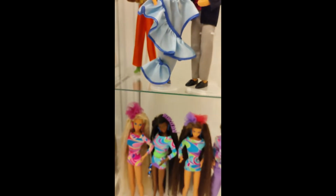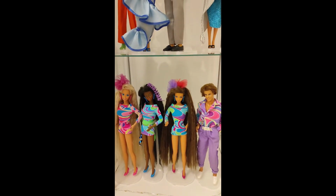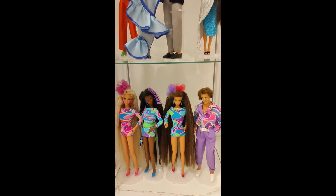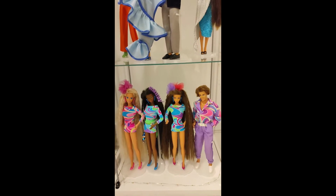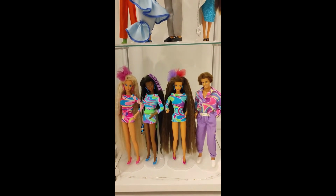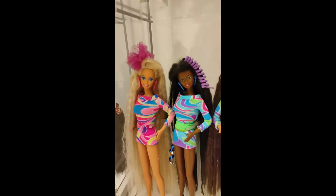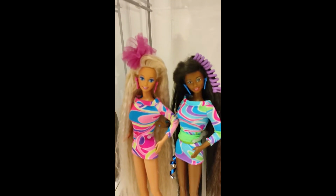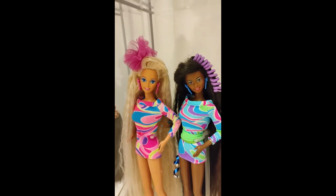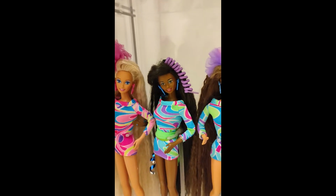And now, going even further down, we have the Totally Hair Gang. These are the only dolls that I have currently from the 90s, which I think is okay for me because even though the 90s are the time when I was growing up, I actually prefer older dolls, but I think that these dolls are so cute. So of course I had to have the Malaysian version of the Totally Hair Barbie.